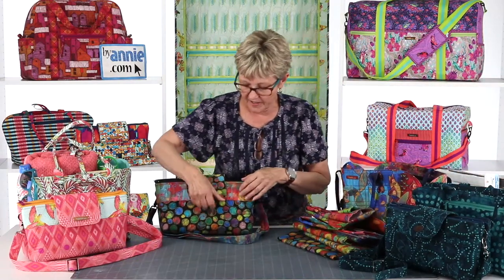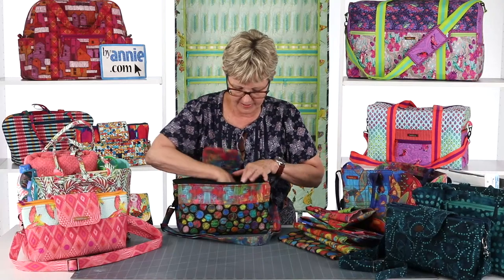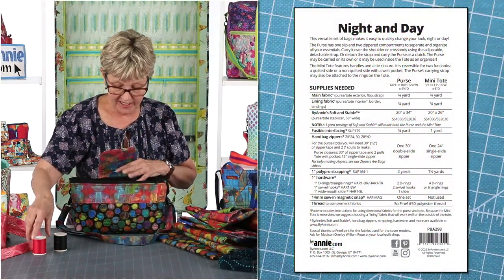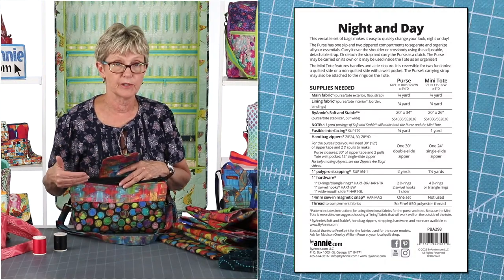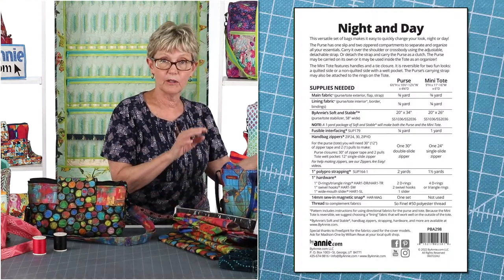All right, you're also going to need some thread for your project, and I believe I put that inside the purse here. Yes, I did. So again, we like using Sofine number 50. It's a polyester thread, and we suggest for this project that you choose threads to match all of the fabrics that you're using.